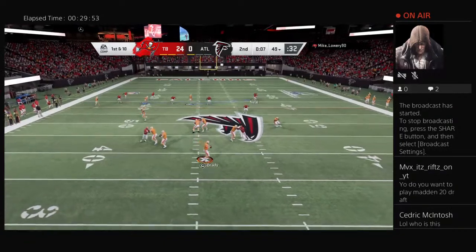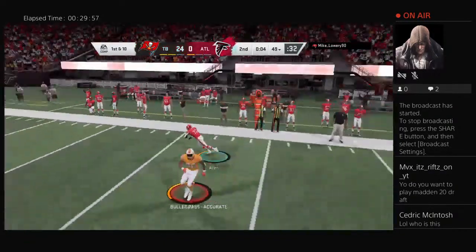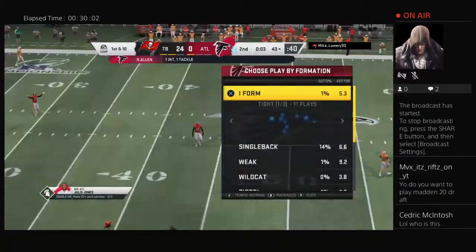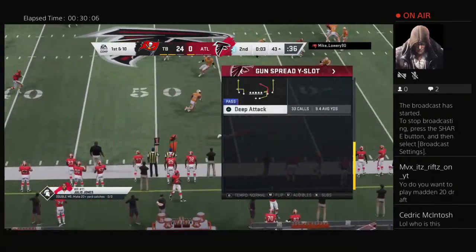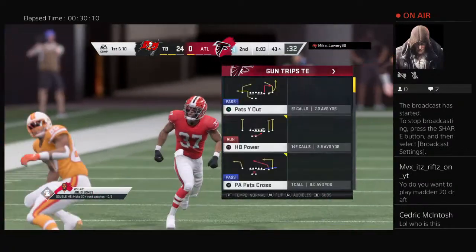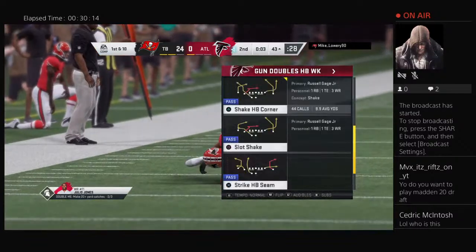On 1st and 10, here's Brady. He rifles one that's intercepted. Ricardo Allen with a pick. And a potential turning point as they'll get the football in very good field position late in this first half. The Falcons take over 1st and 10 at the 43-yard line.